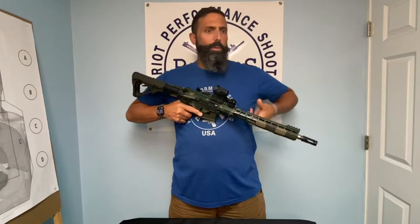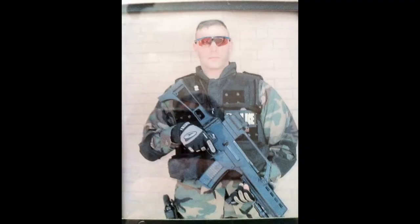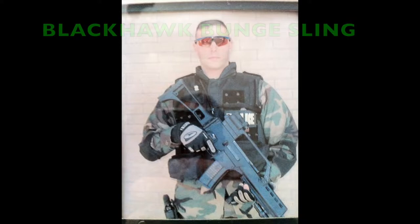Eventually, because of the heavy body armor I was wearing, I think I went with a one-point sling that connected back here on an end plate on that rifle, I'm pretty sure. Or maybe it was on the stock, I forget.